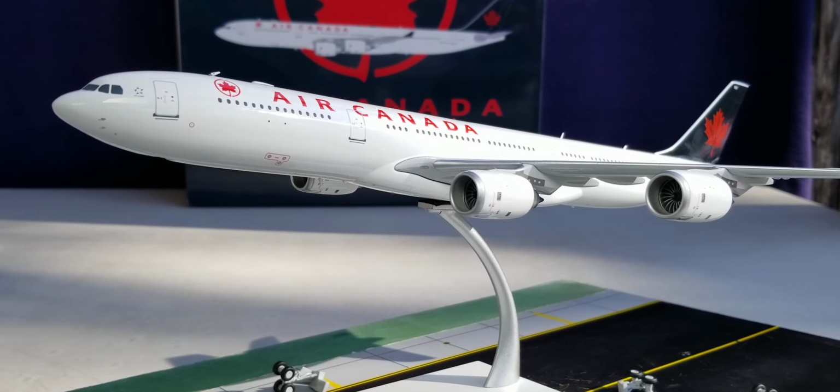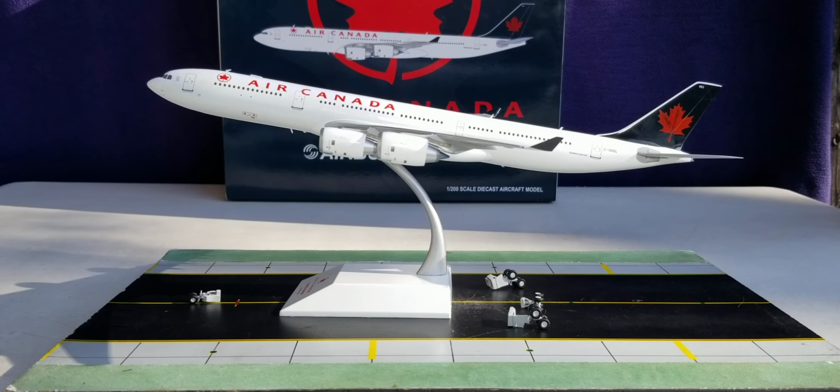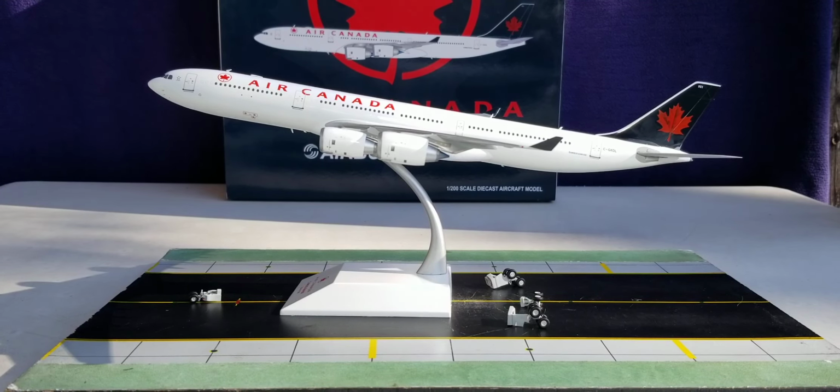Since I've got all these gears off, I'm going to let you see this model at a different angle in flight mode, gears up position. Let's check it out. Alright, now you see this model being displayed on the stand in flight mode, gears up position.